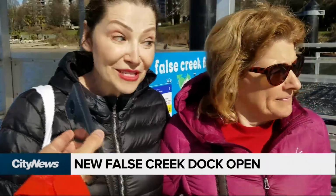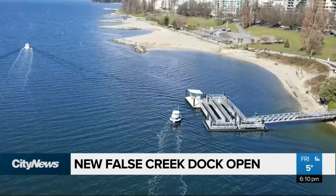The old dock was always sinking into the channel, and yeah, it's nice. I love it. It's my first time. The new Aquatic Center dock is open.